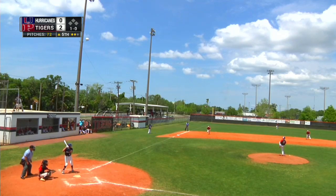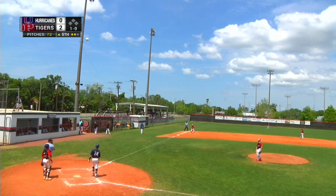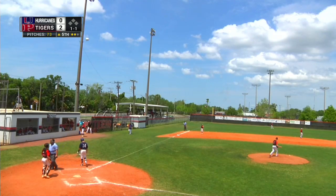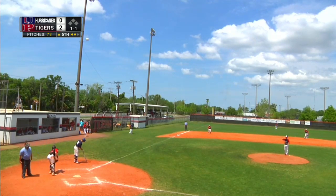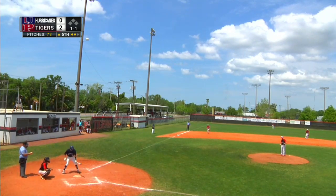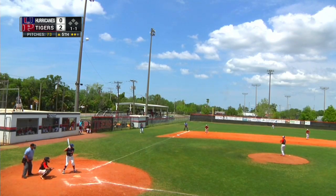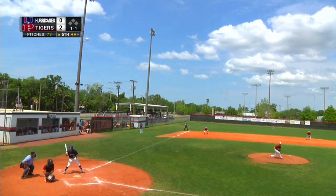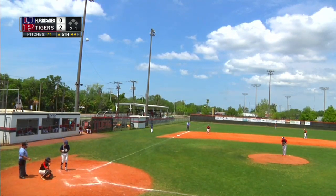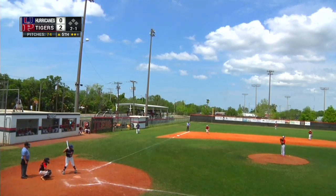Trace with the pitch, and he throws an inside fastball. Tanner Mink pulls that into the Palmetto dugout to even the count at 1 ball and 1 strike. Yes, this young man Tanner Mink is known to have some power, so we've got to be careful with this batter. Since we've got the lead, we don't want to make any mistakes and give Palm Harbor an opportunity to get back in this contest.